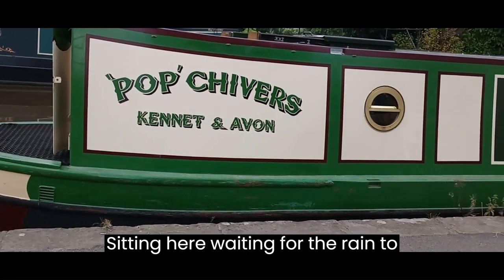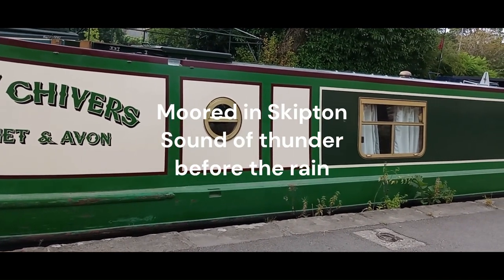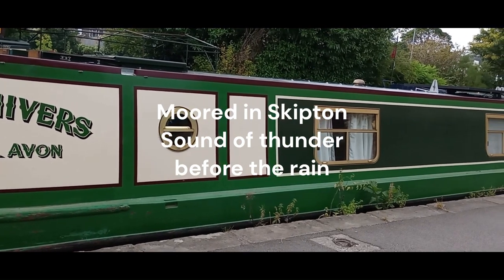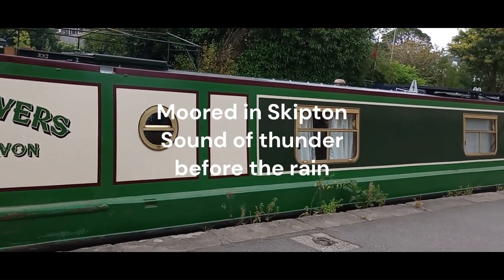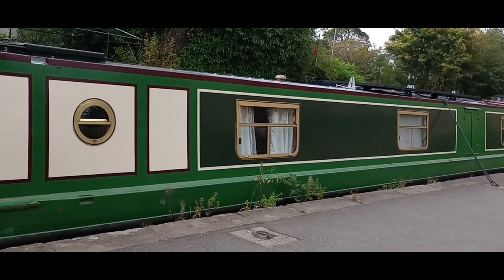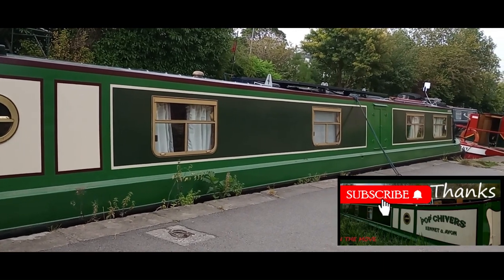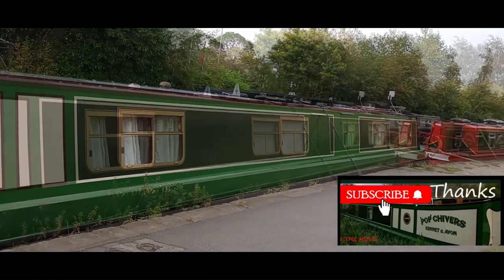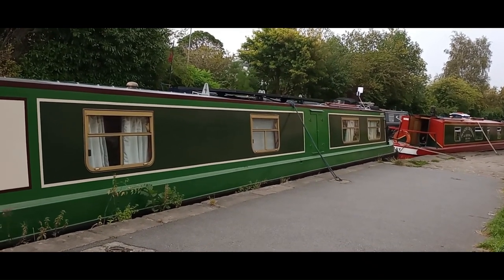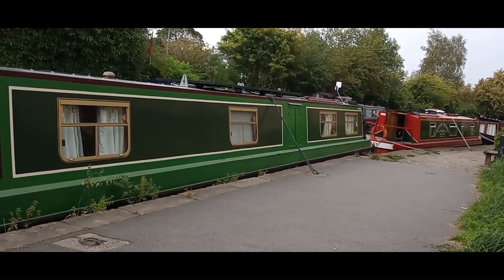Sitting here waiting for the rain to start because the thunder's... you heard that, but it was good. I like a good thunderstorm. I don't.